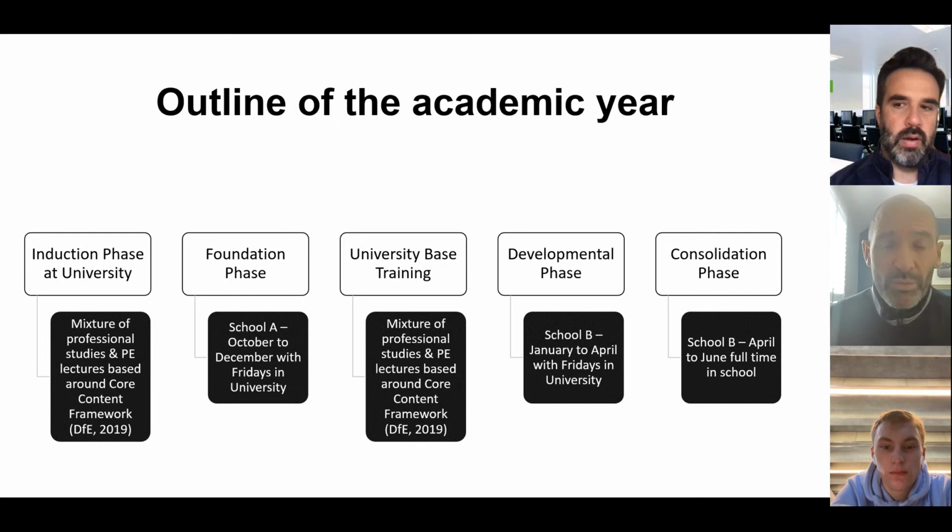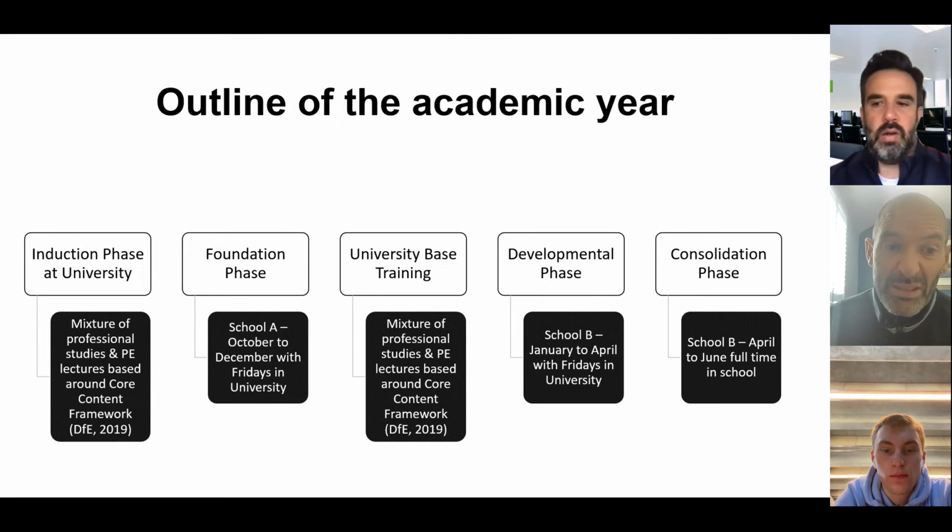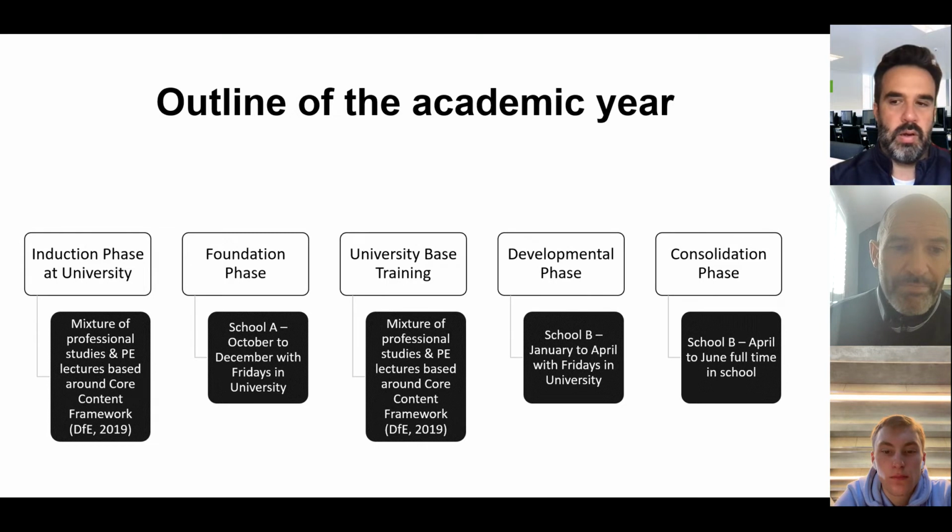So we are fairly small. The PE cohort is generally 20 people, and the general cohort of secondary PGCE students is around 70. So that makes it a little bit more friendly in terms of getting to know your staff, and also for you getting to know your peers, not just in PE, but in other subjects as well.